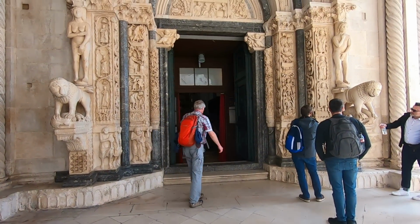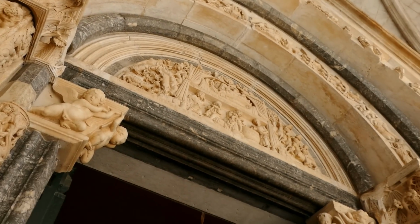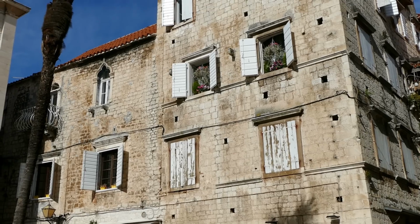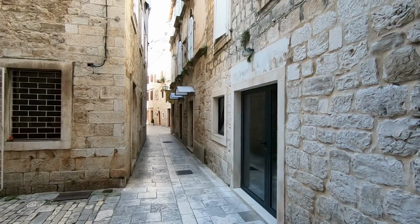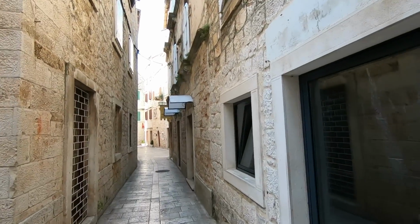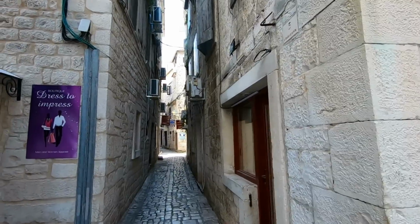We've come to the entrance of the cathedral, and the detail of the stonework on this doorway is absolutely phenomenal. It may be a small little town, but it definitely makes up for it in character. It packs a punch. The views are just fabulous. If you turn down there, there's a beautiful little alley. Every turn, down there is a beautiful little alley. It's just absolutely lovely.